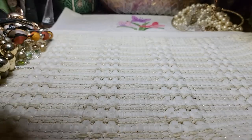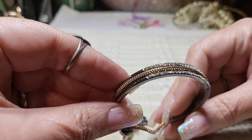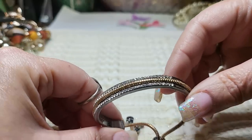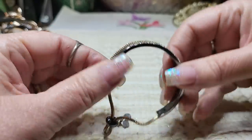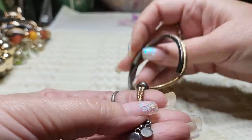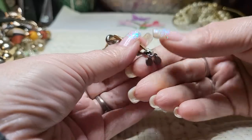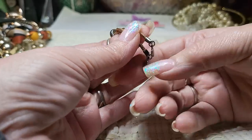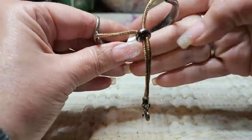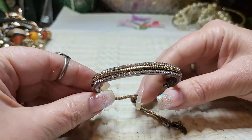Okay, we have another bracelet. Oh, that's pretty. Gunmetal, gold tone, rhinestones. And I think all the rhinestones are there. Shambhala style closure. Yeah, let's see. Is there anything on the bottoms? I don't see any maker's mark. That's so funny. There's one on each and there's nothing stamped on them. Okay, but that's pretty. And nothing on the inside. Yeah, I like that one.